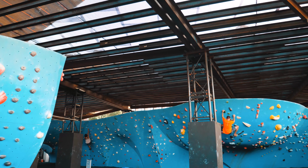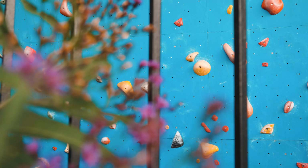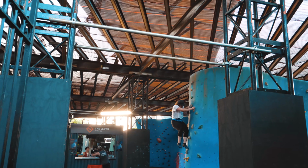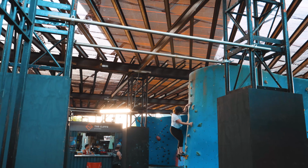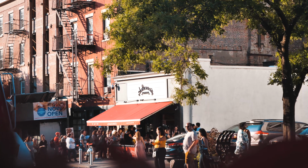Number 6, rock climb under the Manhattan Bridge. Rock climb at the cliffs at Dumbo in New York City's first outdoor climbing gym, located in Brooklyn Bridge Park. Since it is an outdoor bouldering gym, it is only open seasonally during warm weather. Check their website to see when they are open.